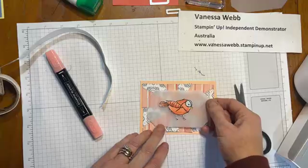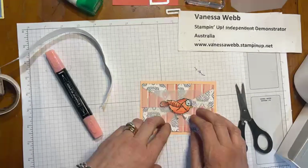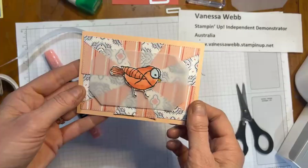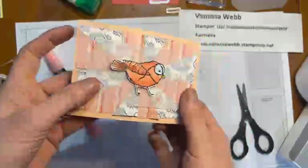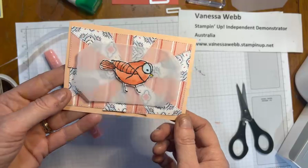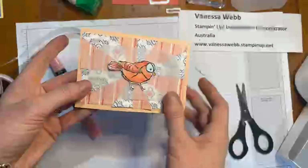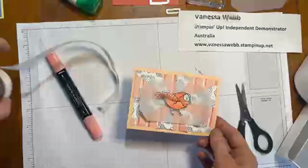You only need a small amount of adhesive, and I've used the glue dots mainly because I don't want this vellum to kind of bend and warp, and it is absolutely fine just to secure it right in the middle. But see how you don't need any extra glue dots, and in fact if you did use them you'd probably be able to see them and it doesn't look so good. But I really like how that vellum just kind of sits over the top of that designer series paper, and see how it softens it a little bit so you can see your birdie a little bit more distinctly.